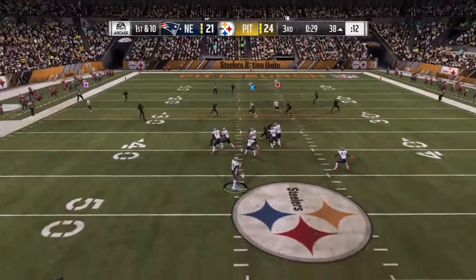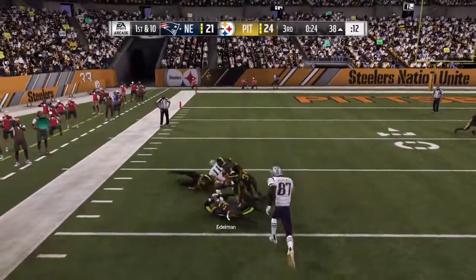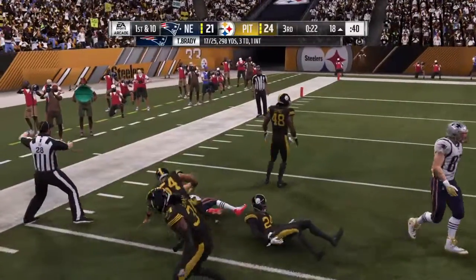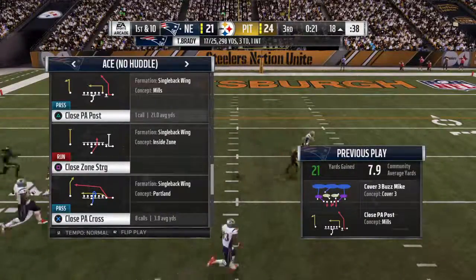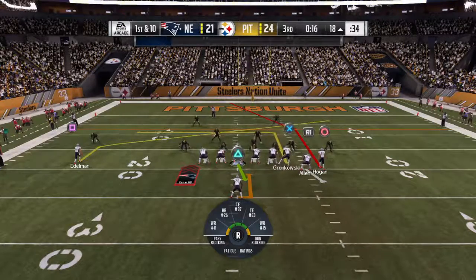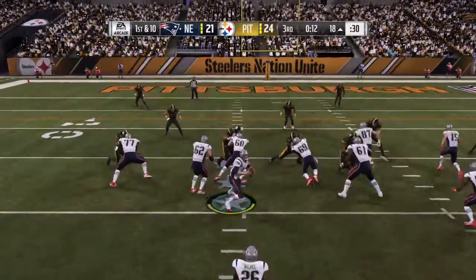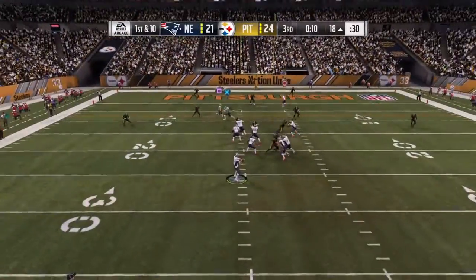Now a play fake here on 1st down. Sheds off the tackle. Oh, he got position on him, and he pulls it in. And a nice gain of 21 yards. Brady nearing the 300-yard mark with still a quarter to play. It's 1st and 10. Brady now to throw.